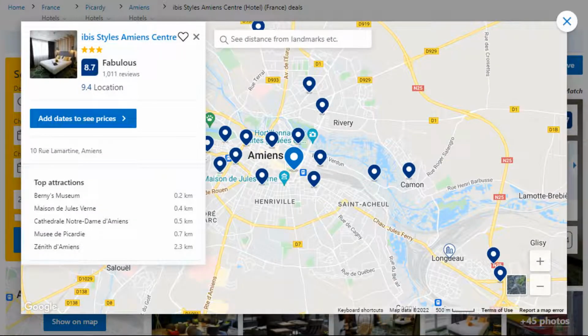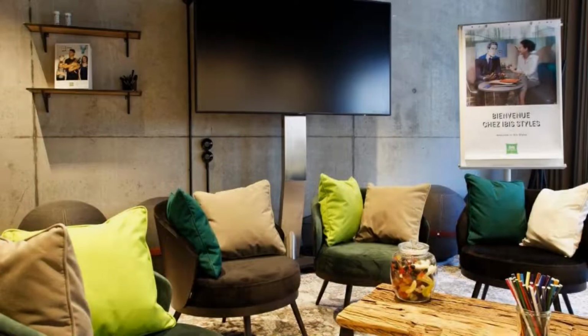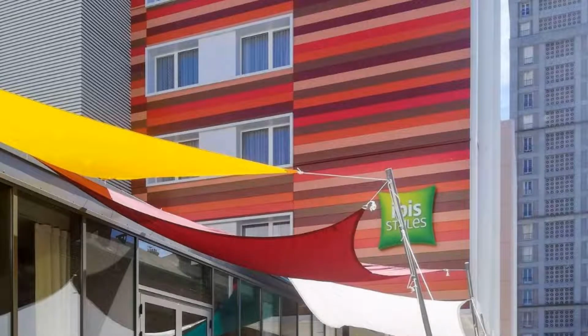Number 6. It's a 3-star hotel. The location of the hotel is attractive and the guests love walking around the neighborhood. Check-in time is 2 p.m. and check-out time is 12 p.m. Guests are required to show a photo ID and credit card at check-in. Pets are allowed in this hotel.